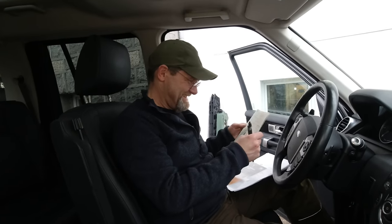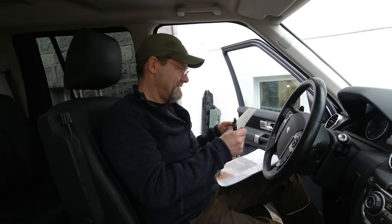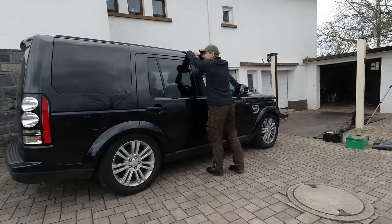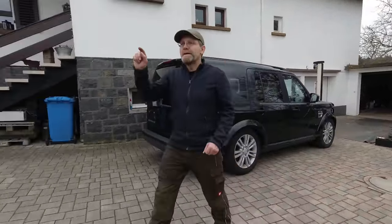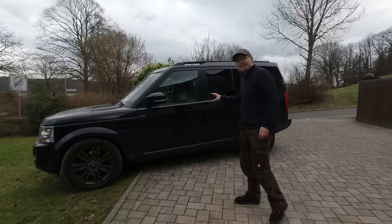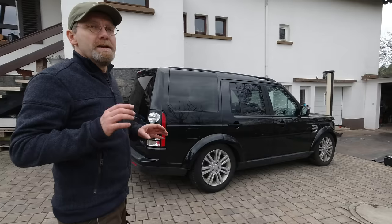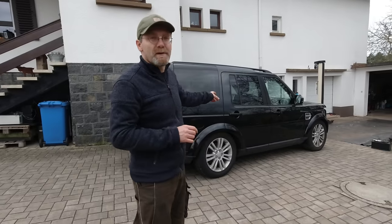Our Land Rover is a 10-15 or 11-15 and does not have AdBlue. It makes a big difference because AdBlue is the Gen 2 engine. This vehicle is a hair newer than our current Land Rover Discovery 4. It's basically the same vehicle, except this one is a black edition without AdBlue and this one does have the AdBlue. In Germany, this car has a better resale value. You can still drive this in the city.